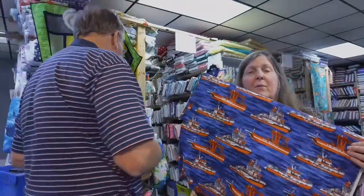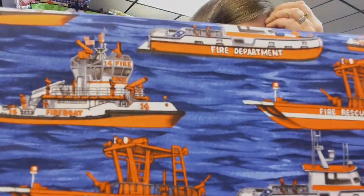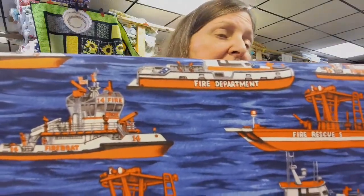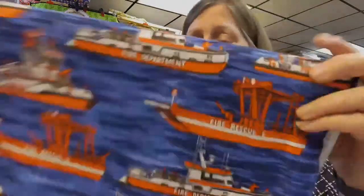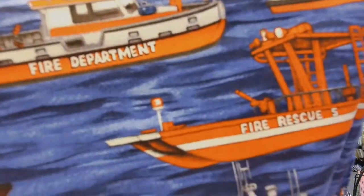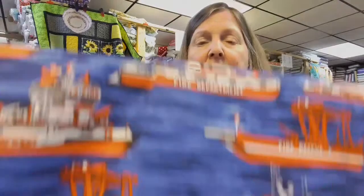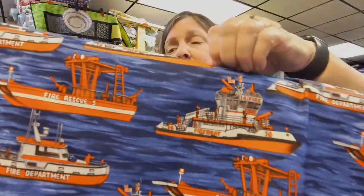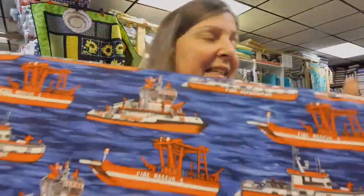Hey, we need the two of you who know somebody that runs a fireboat to buy the rest of this. Evidently, this one has been here since we started, and we decided to show it again. It's career number 16, and it is by I don't know that company. I hardly have any fabric by South. No, this is Clothworks. Or South Sea Imports, one or the other. Beautiful fabric, high quality, very, very rare. It says fire department, and it's a boat. It's only $6.99.